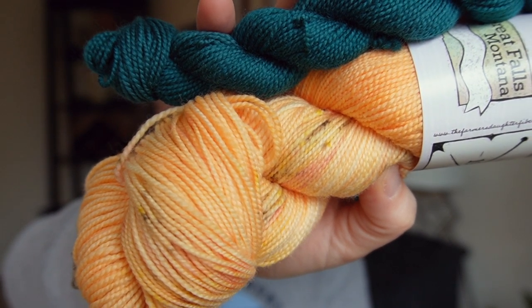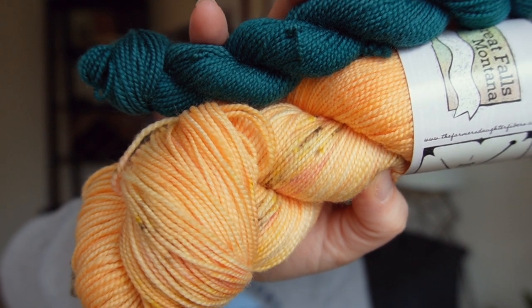It's a little bright for my taste, so I'll probably gift this as a pair of socks for Christmas. So this will go to somebody. I have a couple people in mind for it, so we'll see who it goes to, but I will be making these into a pair of socks.